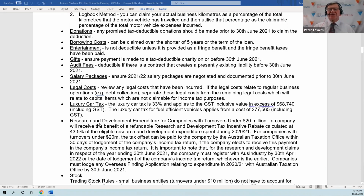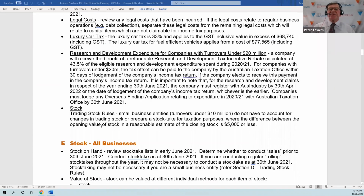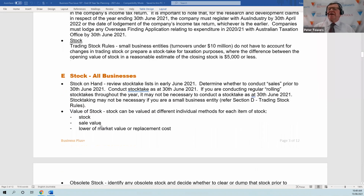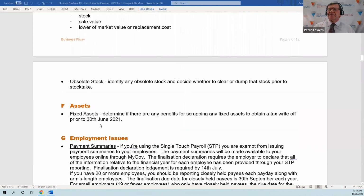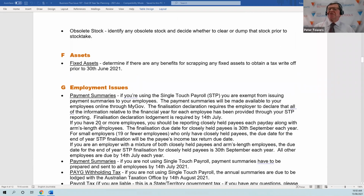Research and development's on the screen at present. Any of your clients been undertaking research? Are they interested in understanding how they can access the research and development incentive rebate? There's some commentary on stock. And obviously, if they're a small business, they really don't have to worry about undertaking stock takes. And all of this is linked to an updated end of year tax financial year paper that we've prepared. And we'll talk about that in a moment.